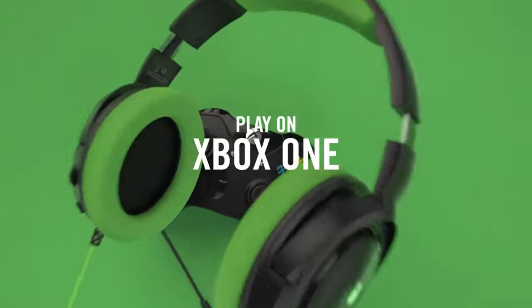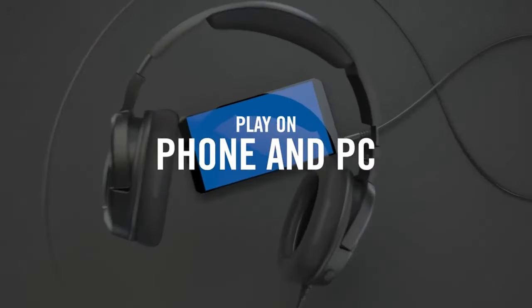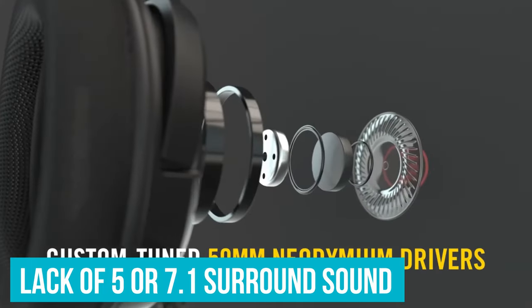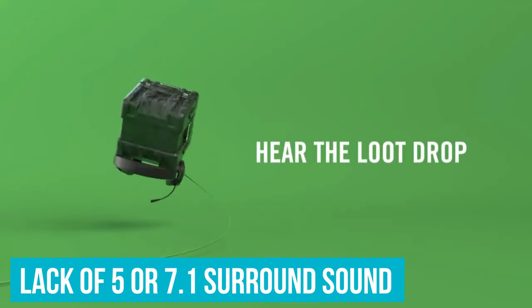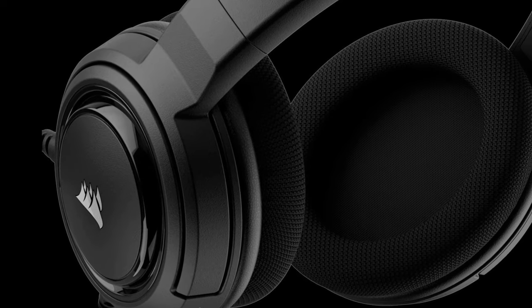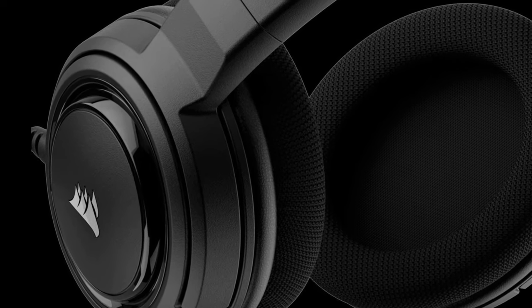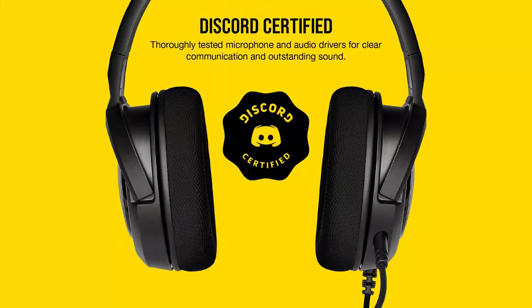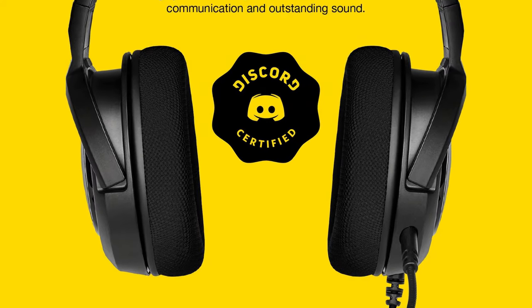The Corsair HS35 stereo headset is a great all-rounder as far as over-ear gaming headsets go, looking stylish and sounding superb despite the lack of 5 or 7.1 surround sound. We love the memory foam ear cups and a comfy headband, making the Corsair HS35 perfectly comfortable for long periods of play during our testing. Its design is also robust enough to withstand being pulled on and off your head with a carefree attitude and survive the odd bump or two. We never notice any scuffs or scratches from everyday use here.